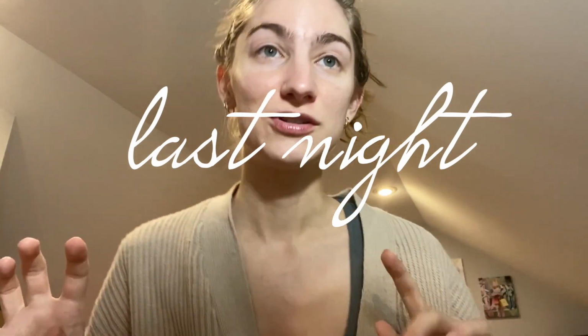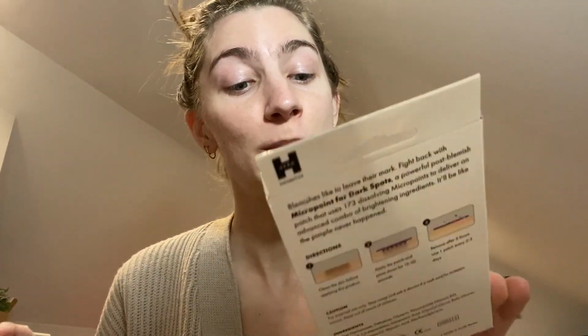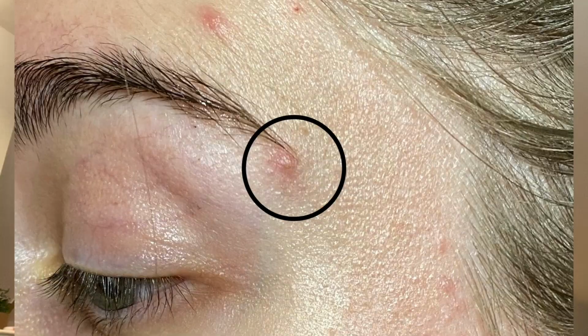Okay, hi guys, so tonight I'm going to be trying out the Mighty Patch for a whitehead that I have, and the Micro Point for dark spots, which I'm very excited about because, as you can tell, I don't have that many active breakouts. Most of mine are red or dark spots from past breakouts. I also have 2 breakouts that recently went away, one right under my eyebrow, so I don't even think it's ready for the dark spot one yet. So that one I will be using the Rescue Balm for.